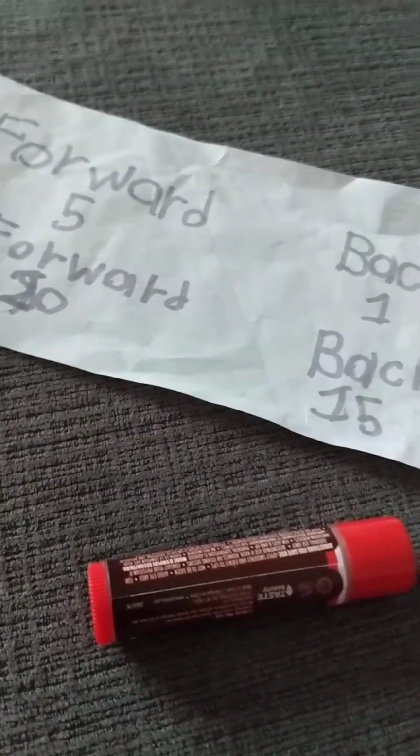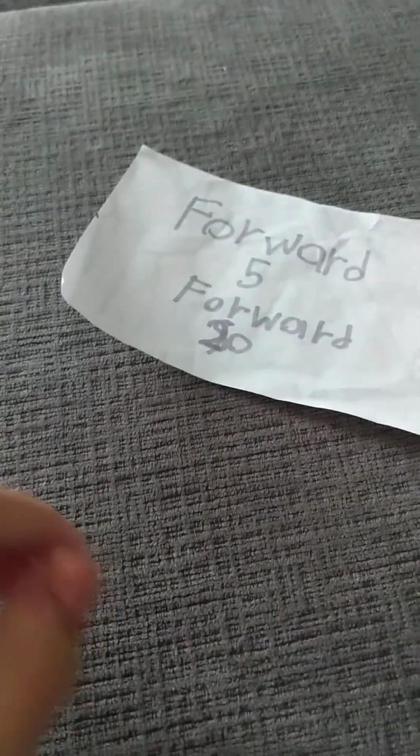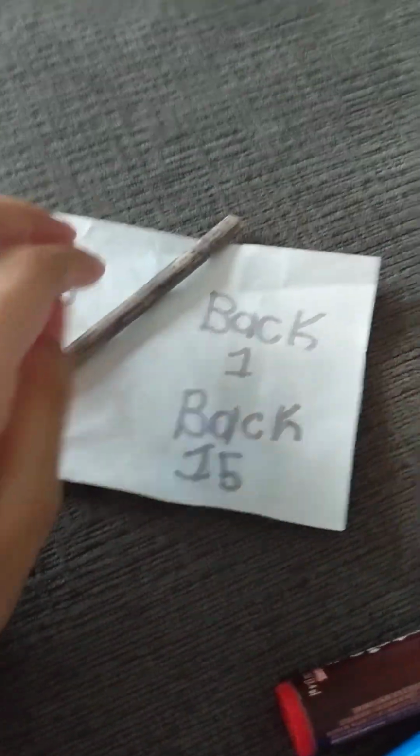So let's put this aside and bring out my board game. This is going to be a little spinner. I have our little spinner here. It's like a receipt. And this is the actual board game, which is also another receipt. So there is the start. I'm going to teach you the rules, guys.